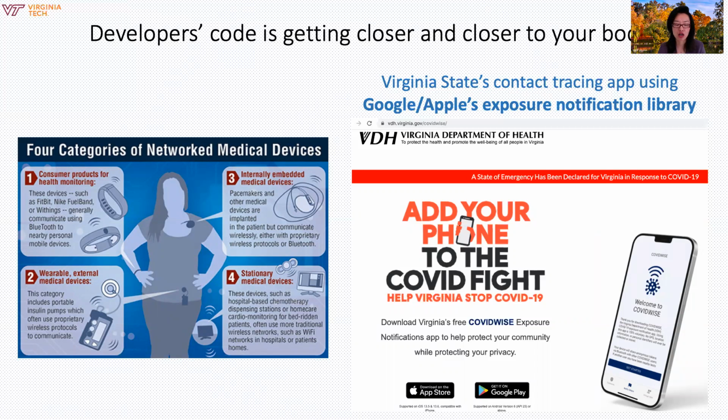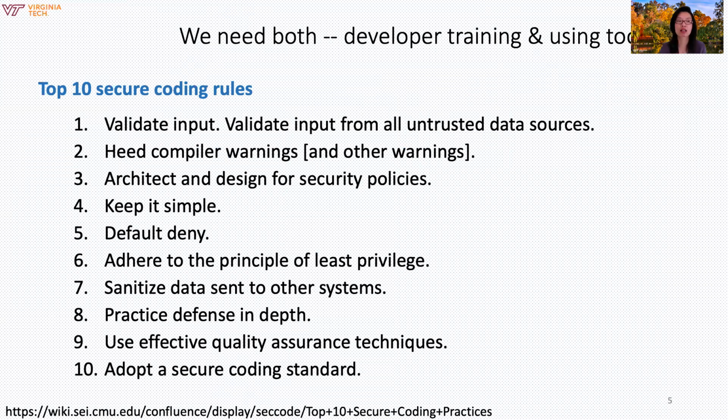During the COVID era, one of the Virginia contact tracing apps is called COVID Wise, and this is built on the Google Apple exposure notification library, which I know Moti Young is one of the key figures behind. Our lab has done some work inspecting the privacy guarantees, and we find it's as expected, with strong privacy guarantees in terms of implementation. Those are the practices that you want to confirm. You want to confirm that the crypto principles are faithfully reflected in the deployable solutions.